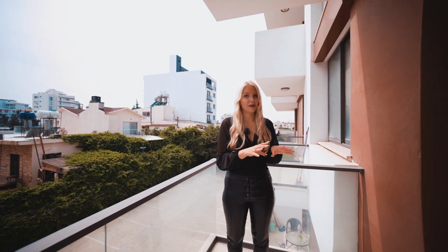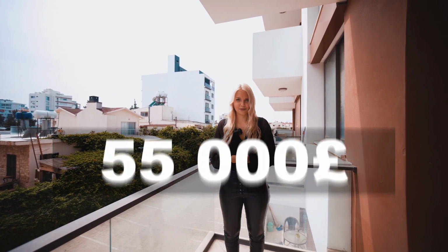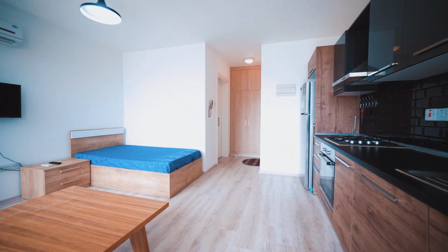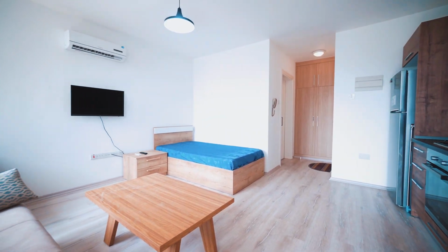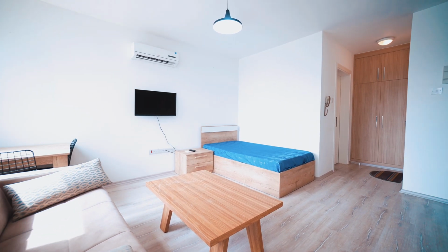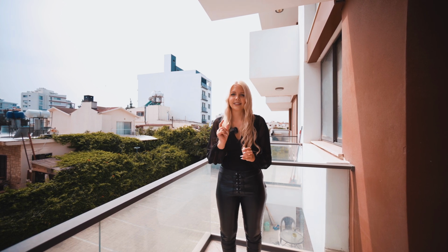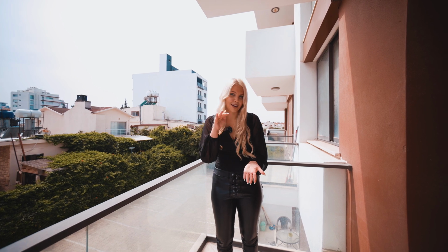And now let's speak about price. The price for these apartments is £55,000. So I think during the last 6 months there weren't such cheap studios. So it's a really good variant. And now we will watch another studio here. It is located on the 8th floor and it is a little bit more expensive, but I think it should be better because the price is bigger.